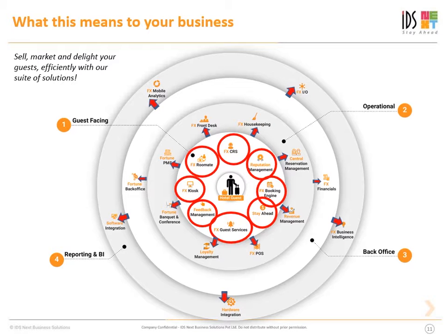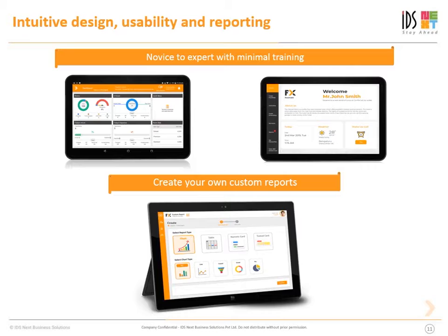As I have mentioned earlier, all of these solutions are completely integrated with each other. All you have to do is to pick the solutions that you want, and it starts working for you from day one. This straight away increases and enhances your guest delight and leaves your staff with a much lighter workload. Happy hoteliers, happy guests. Now, what does this mean for your hotel business? Your staff can get from novice to expert with minimal training, and even though you have a lot of reports in each and every single module, you still get to create your own custom reports the way you want.